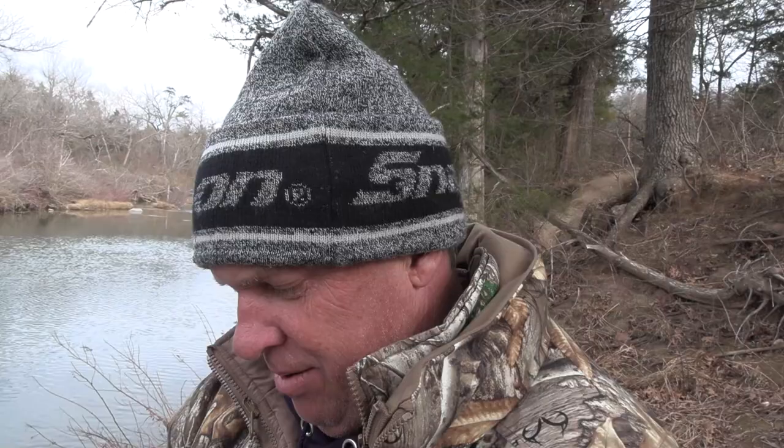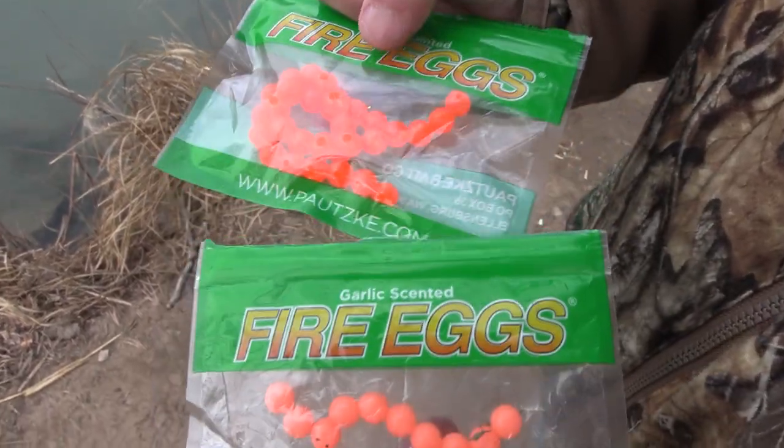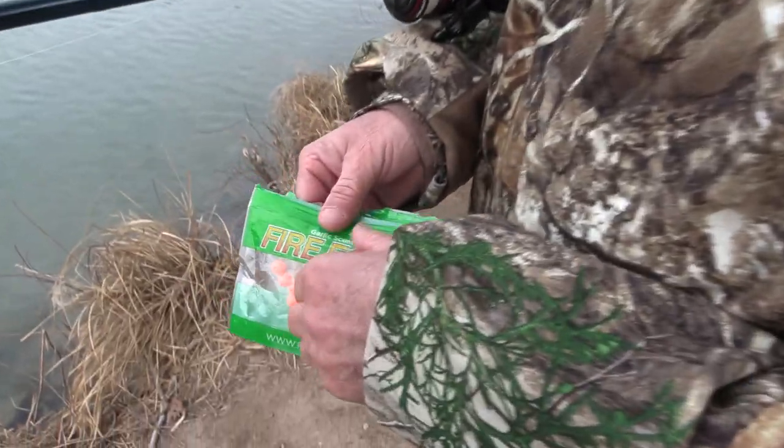I got hooked on these fire eggs down in North Carolina at Cherokee. My buddy Chris here whipped him out of his bag and said, hey, try one of these out. And I've been hooked ever since. I've been switching back and forth today with the peach fire egg and the orange garlic scented. I'm telling you, you gotta try these things. They are awesome. This is how we put them on.